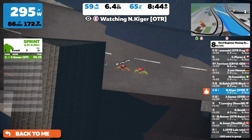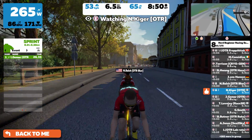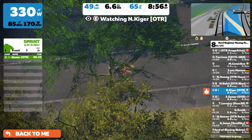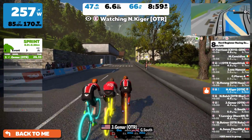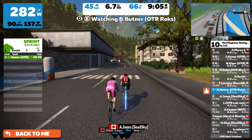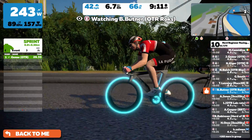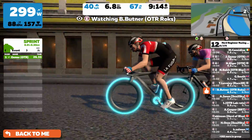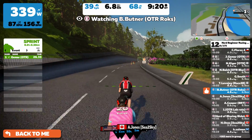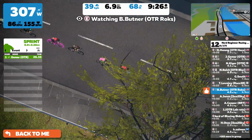And then we've got Brad about 3 seconds off of this little group. Drop back and watch Brad here. Brad's with one other guy trying to work towards the front. There's another little group a couple seconds behind them. One Spokane physical therapist, whoever that is, he's an OTR guy, it looks like to me.